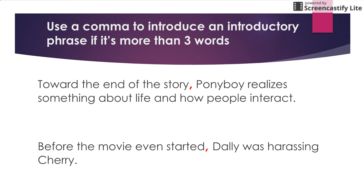Okay, the second example, before the movie even started, Dally was harassing Cherry. I've got the sentence, Dally was harassing Cherry, but I added that additional information with a comma so that your reader could know when exactly it's happening, before the movie even started. Okay? As a result of the report, you can go on and finish that statement any way you want.